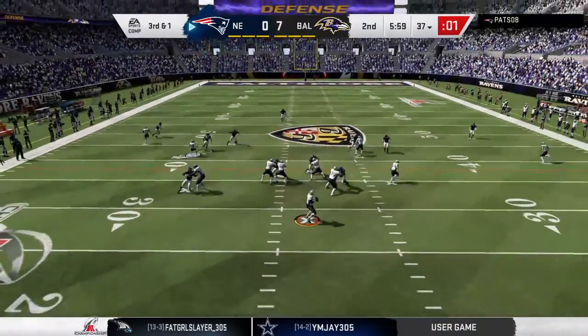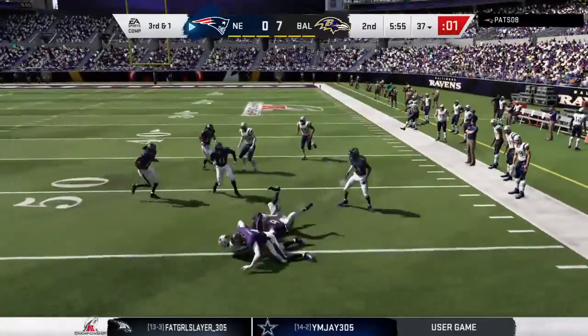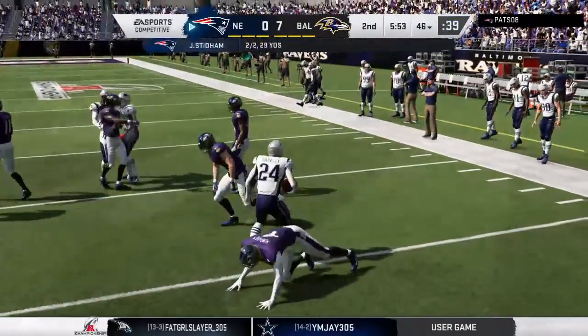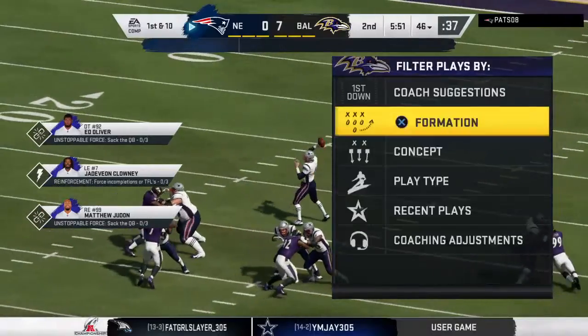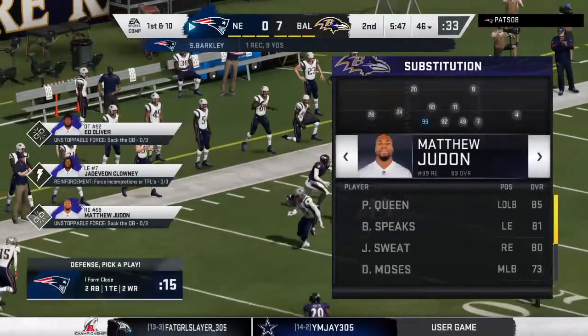They snap it at 1. Now Stidham gets this out to Saquon Barkley. And he brings this up to the 46. Good enough for the first. They get 9 out of that one, and as a result, the drive continues.